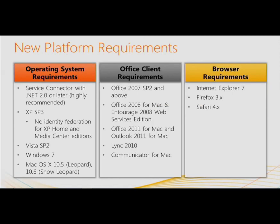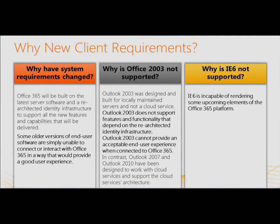Exactly. All right, and a couple of requirements on your screens right now in terms of what operating systems we support and what the Office clients are. Just a couple that I'd like to pull out here: we don't support Outlook 2003 or Office 2003 for that matter with Office 365 services.